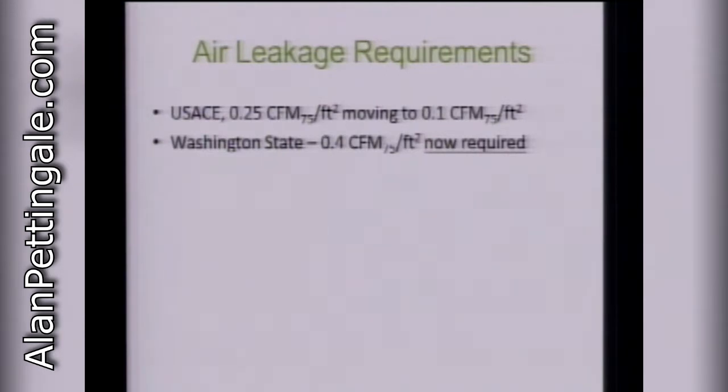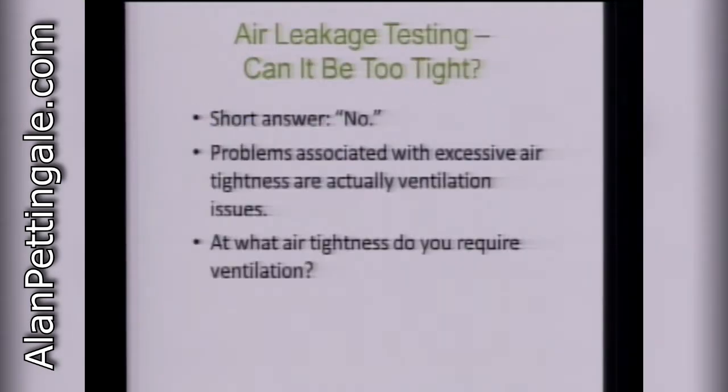Again, more numbers. The Army Corps of Engineers has actually led this. They're requiring that all of their buildings be tested and be very airtight because of the benefits that we talked about already, moving from 0.25, which I think is pretty decent, to 0.1, so they're pushing it even further. And then Washington State also has some requirements in place for airtightness. It's very humid there as well.